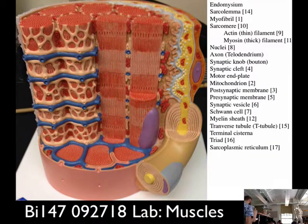Sarcoplasmic reticulum. Say that word. Sarcoplasmic reticulum. Yeah, man. You say that at Thanksgiving. Grandma's going, sarcoplasmic. Sure. You said. Yep. Yep.